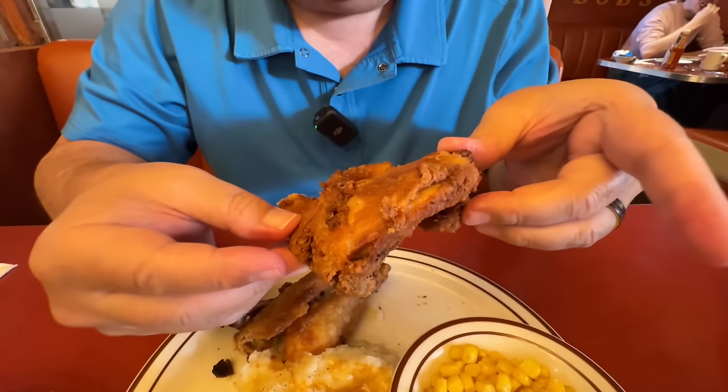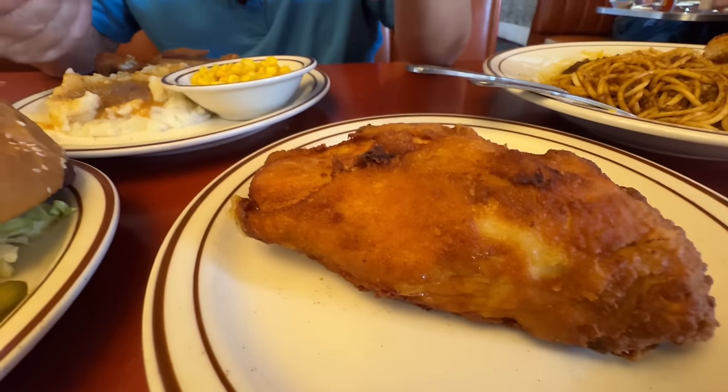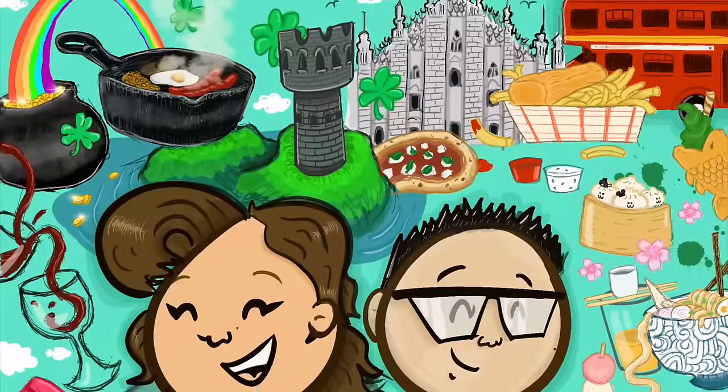Now that breast on that side, that's a huge breast right there. Everybody loves big breasts, right? Chicken breasts, that is.